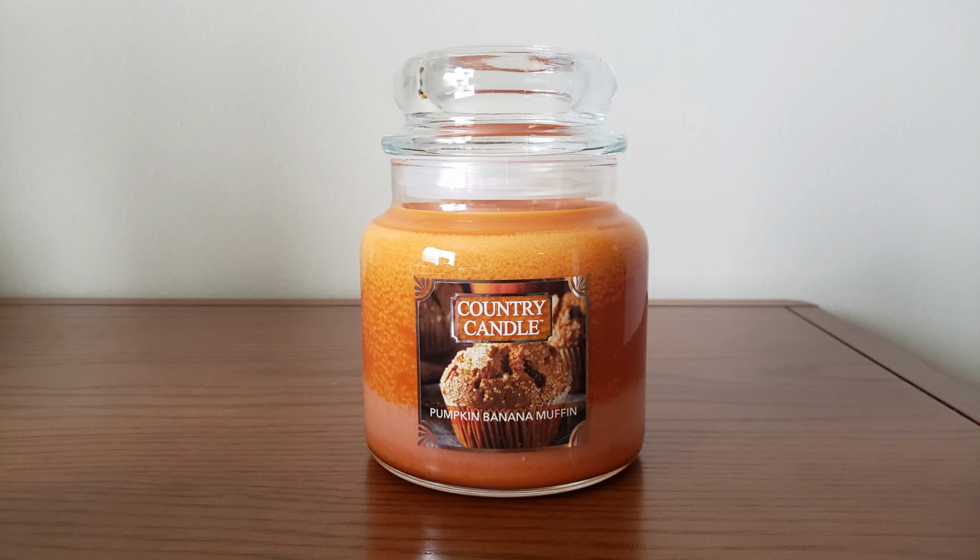Your scent notes on this are banana, lemon zest, apple, butter, pumpkin, coconut, cinnamon, nutmeg, vanilla, caramel, and tonka bean. I mostly get the banana on this with a hint of pumpkin, and I don't really get a lot of cinnamon or nutmeg in there, just banana, a little pumpkin. I don't really smell any muffin or anything like that either. Doesn't smell bad, but it doesn't smell super gourmand either.